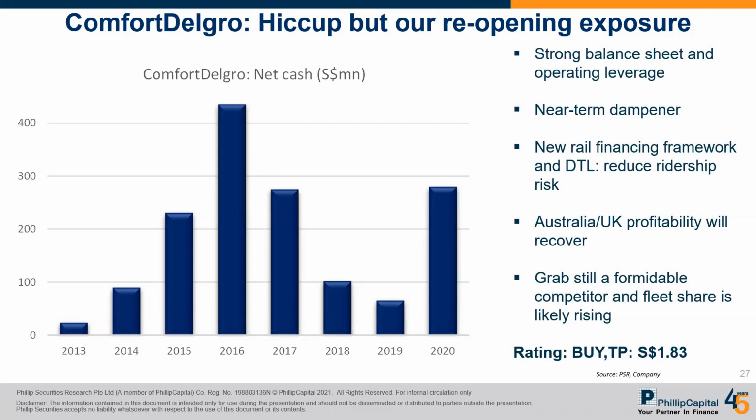UK and Australia profitability should recover as the reopening happens. Of course, in Australia, they are paid a schedule, so similar to Singapore, you're paid a fee regardless of whether there are passengers. So they don't take passenger risk. But the final bullet point, I think we are under no illusions. We know Grab is still a very formidable competitor, and that will remain the overhang for them. But ours is more of a reopening play. So that's the reason why we have ComfortDelGro.